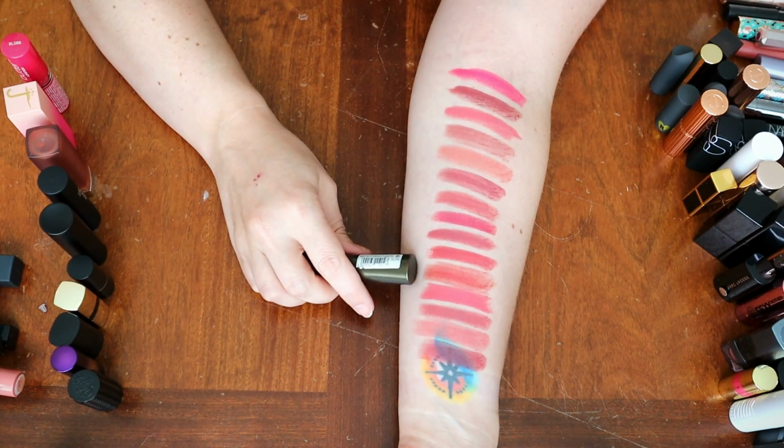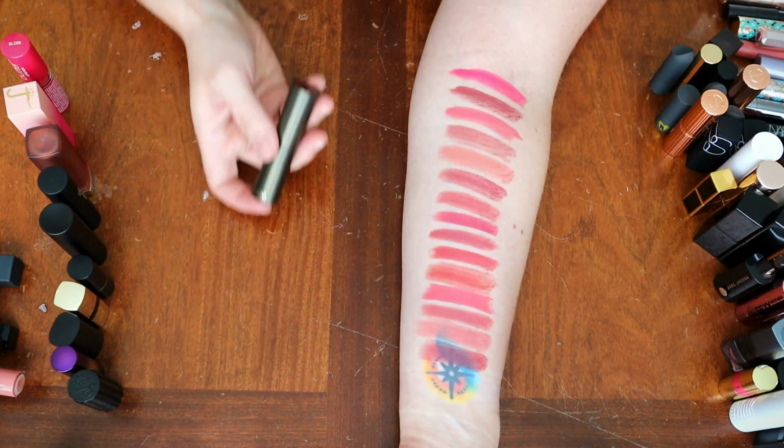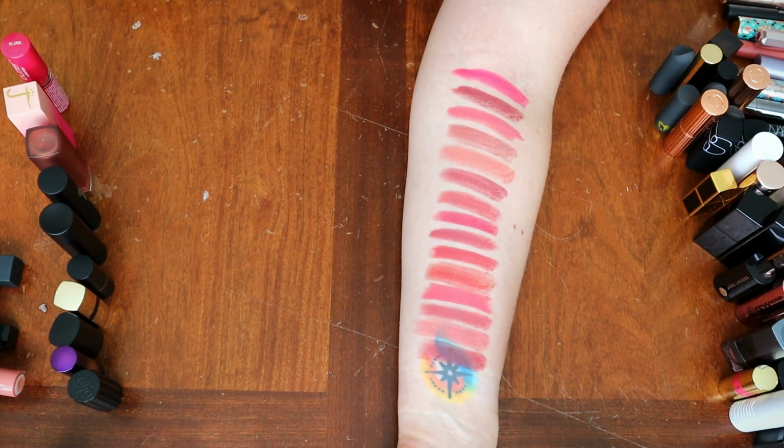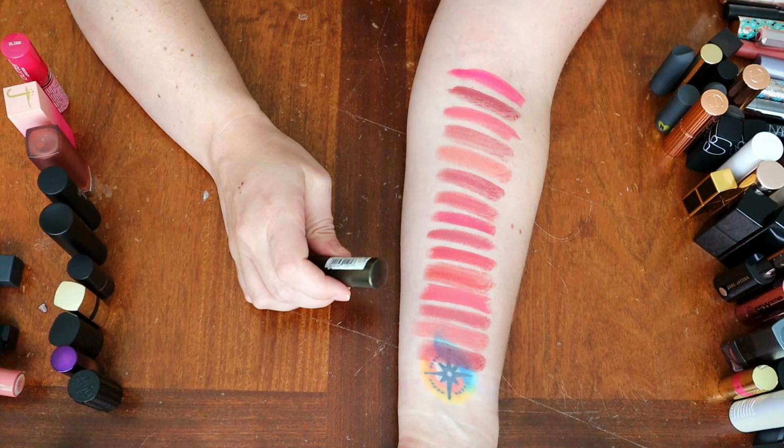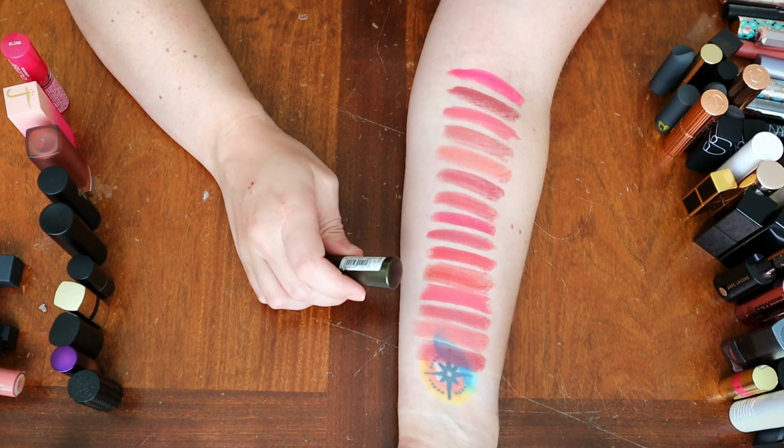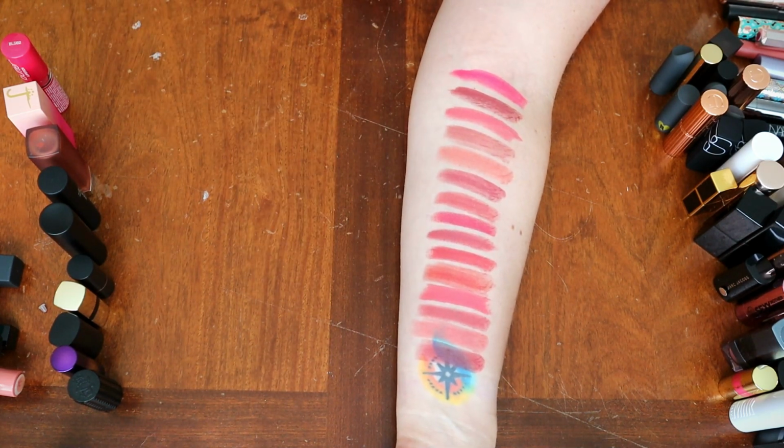This next swatch here is from Number 7. This is in the shade Sweet Plum. I don't like this, and it had kind of a funky scent, so I think this is actually going to go into the garbage because I don't feel comfortable passing along something that does not smell properly.